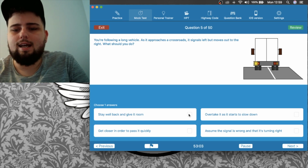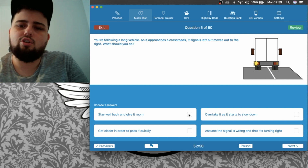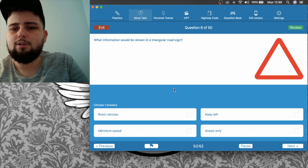So, I'd say stay well back. Allow it to veer off right, just because it's going to make that longer turn on a bigger vehicle to go left. I'd say stay well back and give it room.